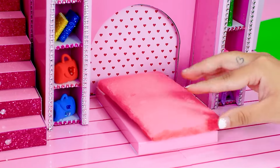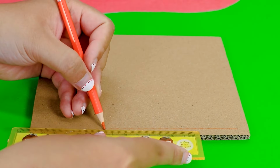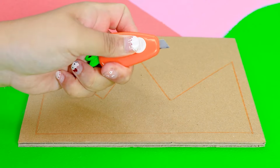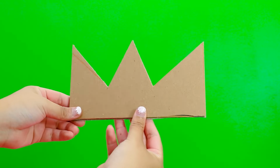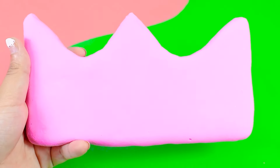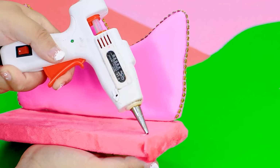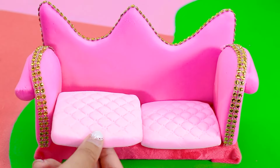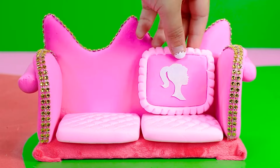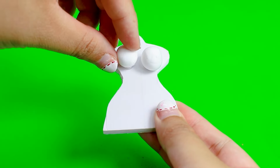With soft rainbow cotton, the mattress is completed. Cute pillow. Next, I will make a pink crown chair. Dress for the room. First, we need a mannequin. Using clay to cover.